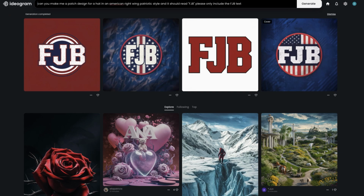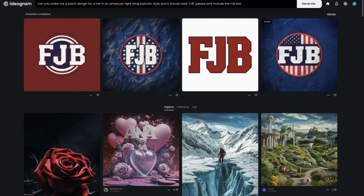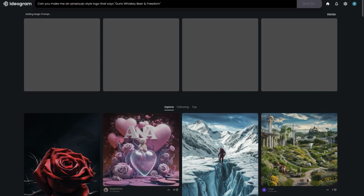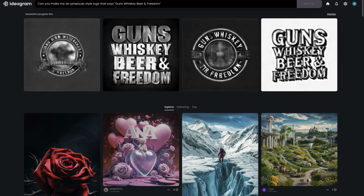like backgrounds and stuff. We can try to make a design like this, gun, whiskey, beer, and freedom. We can try to have Ideogram make a design like that. Can you make me an American style logo that says guns, whiskey, beer, and freedom? Okay, so we can try to have AI make a design like that. But the issue and the reason why I like it for things like FJB or LGB is because there's not a lot of text. AI is very bad with text. They like spell it wrong all the freaking time.